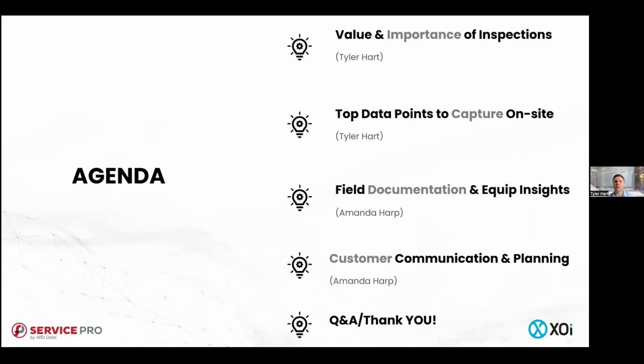We'll then move into just what kind of details and insights can be captured across equipment, make, model, serial number. And then, of course, how can inspections be leveraged for customer visibility, your customer, the end customer? How can we leverage inspections to keep them informed around service activity?